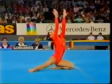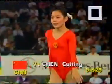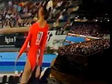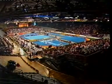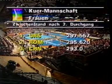And an unusual dismount to cap it. That was beautiful. 9.925 and worth every hundredth of a point. Yes, not content just to go into the little finish, graceful, but tumbles out of it.